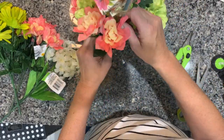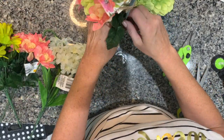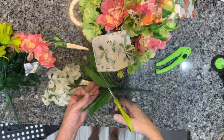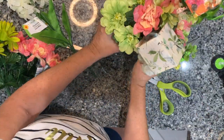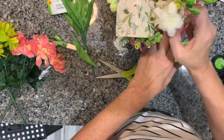And after I got these two colors in, I thought I was done. I'm like, okay, I think it's done. And I looked at it, and then I was like, nope, I think I need to add white. And so I went back in and added some white florals. And this came out so stunning.